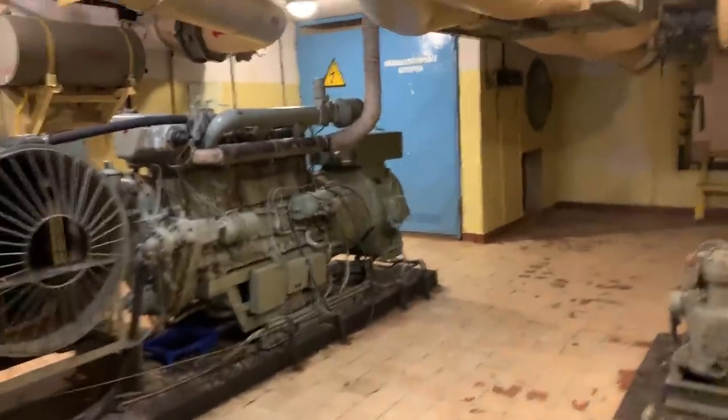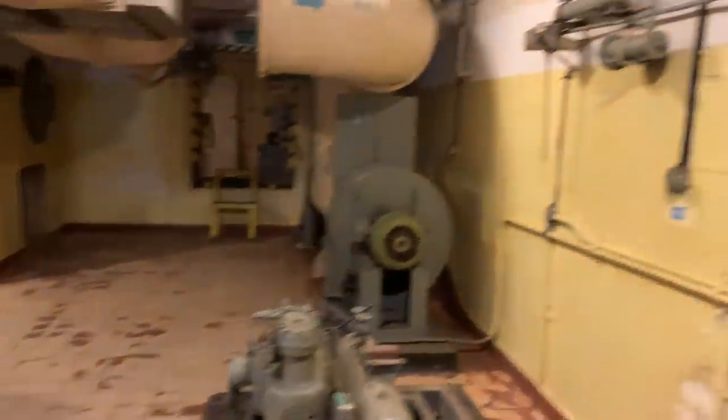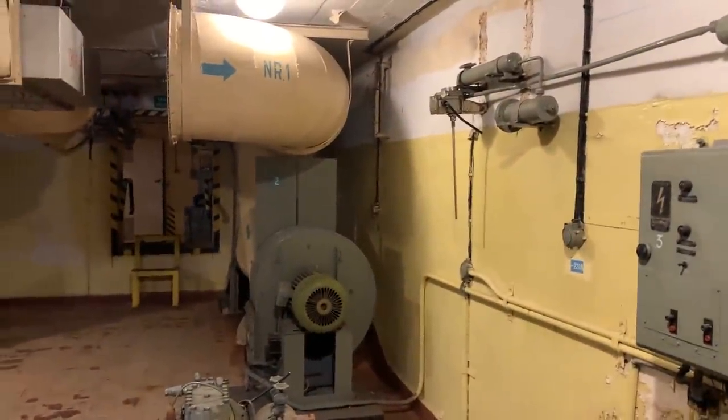If the nuclear strike would hit it. Yeah. This chamber should make a buffer for the air, just to absorb it.